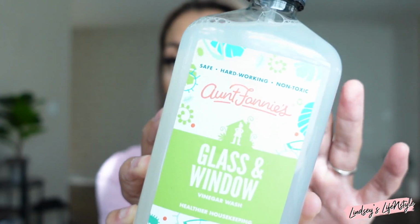So here's another Aunt Fanny's product. This is the glass and window vinegar wash. Yeah, if you tried this, let me know.